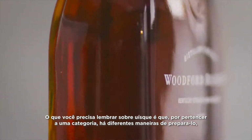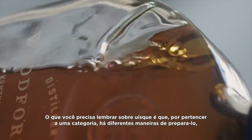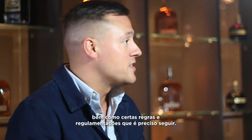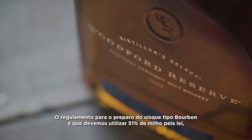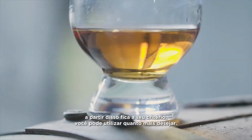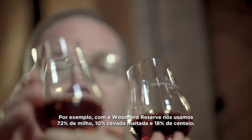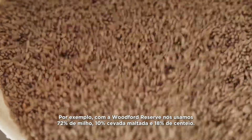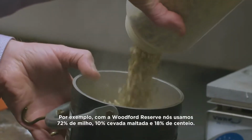The thing with whiskey that you have to remember is that as a category there are different ways to make whiskey and certain rules and regulations that you have to follow. So the regulations for bourbon being that we have to use 51% corn by law. After that it's up to you. You can use however much you want. For example, with Woodford Reserve we use 72% corn, 10% malted barley and 18% rye.